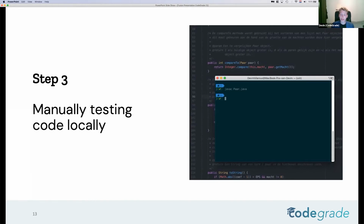The problem was, for every student, we had to test the code using the same commands. But we still had to do it. We had to compile the code and see if it worked. And then sometimes, as we see here, it didn't work. We had to remember that.